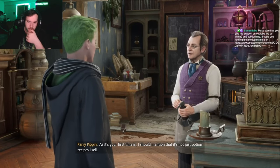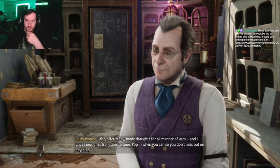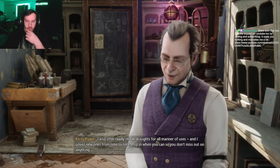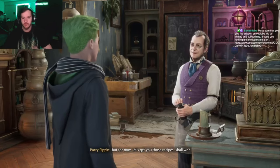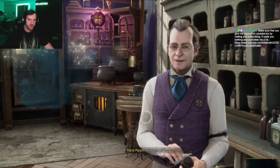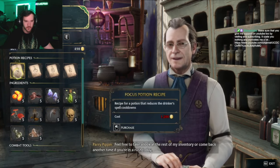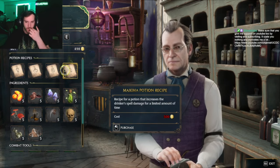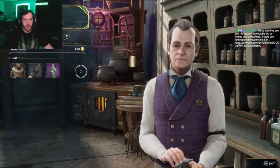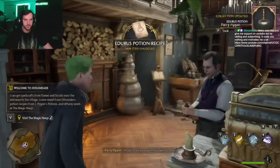As it's your first time in, I should mention that it's not just potion recipes I sell. I also offer ready-made drafts for all manner of uses, and I unveil new ones from time to time. Pop in when you can so you don't miss out on anything. Okay. For now, interesting. Let's get you those recipes, shall we? Yes, please give me the recipes. What can I do for you today? A wise decision. Feel free to take a look at the rest of my inventory, or come back another time if you're in a rush today. I am actually in a rush today. I hope to see you again. Farewell for now.